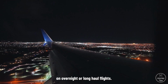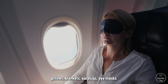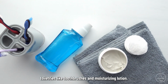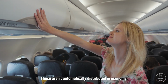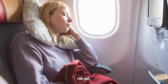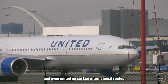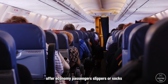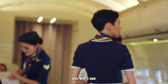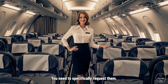On overnight or long-haul flights, airlines stock extra pillows, blankets, earplugs, eye masks, and even basic toiletries like toothbrushes and moisturizing lotion. These aren't automatically distributed in economy, but they're available upon request until supplies run out. Some airlines like EVA Air, Turkish Airlines, and even United on certain international routes offer economy passengers slippers or socks for longer flights. Again, you won't see flight attendants walking the aisles offering these. You need to specifically request them.